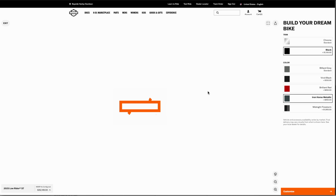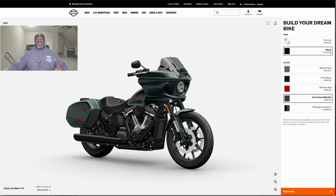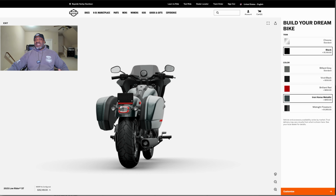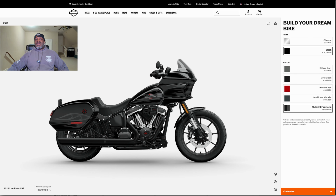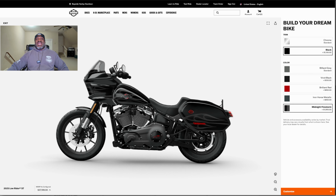I think Harley did a really good job with this application, letting you see what it is that you're going to build before you buy it. I think that's pretty sweet. And so I'm going to select the Midnight Firestorm, like I said. That adds $1,900 to it. And so MSRP as configured, $27,199.